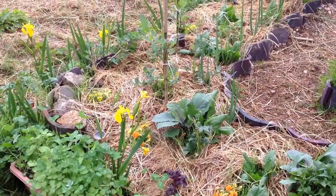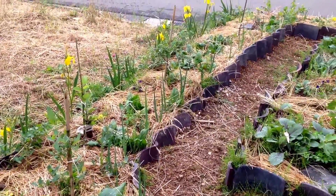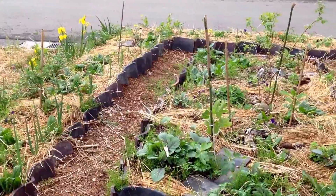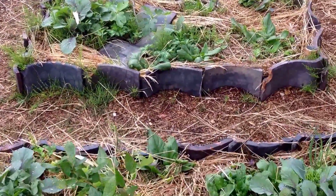I'm a permaculture gardener, and I want to share with you what I've done this spring in the hopes that you will copy it and improve on it and do better. I call this my salad garden. Why? Because ultimately, over 90% of what's growing here is edible, and a lot of it is actually for salads and for omelets and other things.